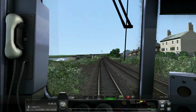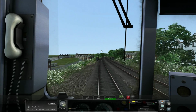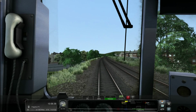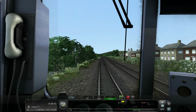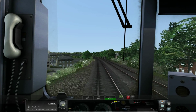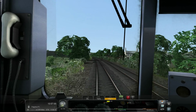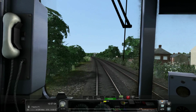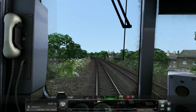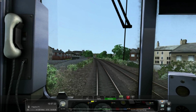Right, we're coming up to Paignton, our last stop. I'm just going to let it coast now. The route does go on a little bit after this. There is a goods yard after Paignton, but there isn't much after that. There's buffer stops at the end of the yard, which if you keep going, you'll crash into and end the scenario.